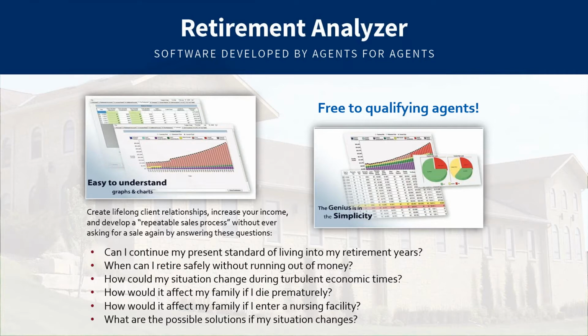It is offered on a free 30-day trial basis. Going forward, there is a charge on that. Be more than happy to discuss that with you. Also, if you produce $250,000 in premium for annuities or single premium life, we do offer that free of charge. So if you want additional information regarding our retirement analyzer, if you have questions on it, please give us a call.